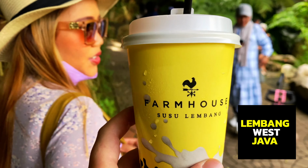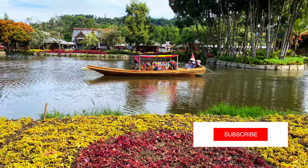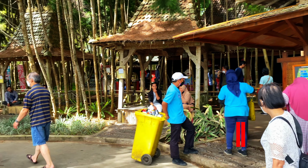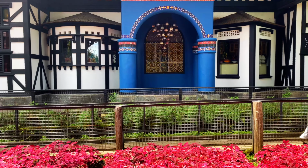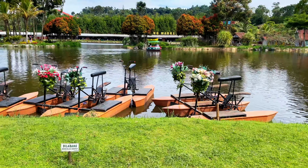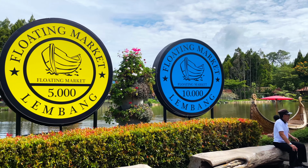After exploring Kawaputi and the stunning tea fields, we headed deeper into West Java to explore some of the other beautiful places here in the area. Two of these places are in the Lembang region, and they are worth checking out. One of them is called a floating market, where you can go and get some fresh food right on the water and enjoy some stunning and very tasty food.